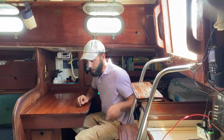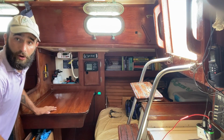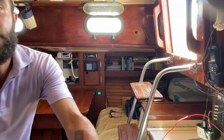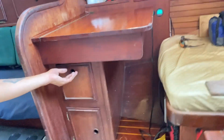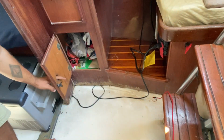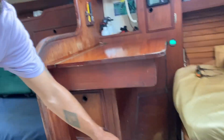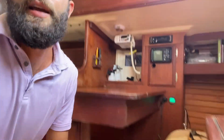Also, down here, we have drawers, plenty of storage. Let me bring you down with me. We got drawers, and more cabinets, and those go all the way back to the hull. You can see I can't even reach the hull back there. Yeah, so they go pretty far back.